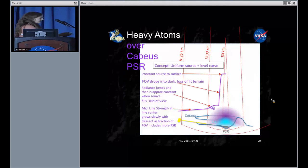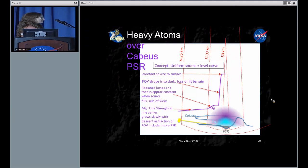So basically, the idea is that the field of view is decreasing to the point where we're centered in on the permanently shadowed region. And when our field of view tucks to the point where we're in Cabeus crater, the magnesium 1 line increases. And when our field of view tucks into the permanently shadowed region, we get a significant increase in radiance. And as we get to within 50 kilometers of the surface, we get a significant increase in calcium.